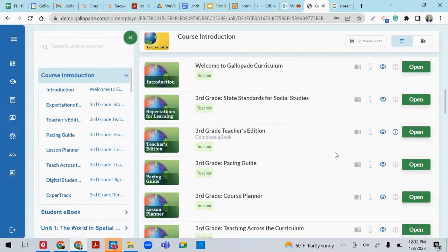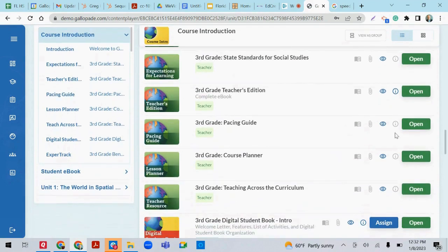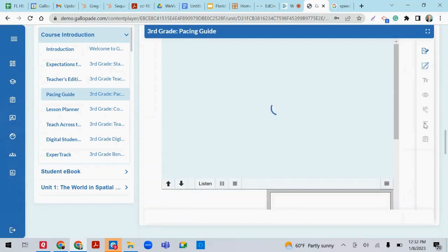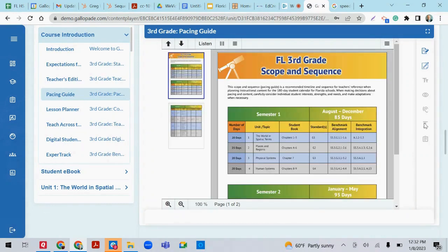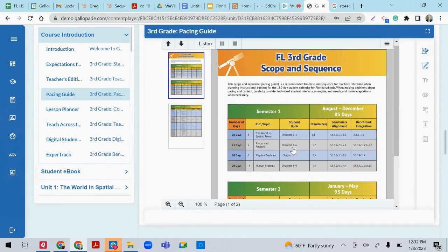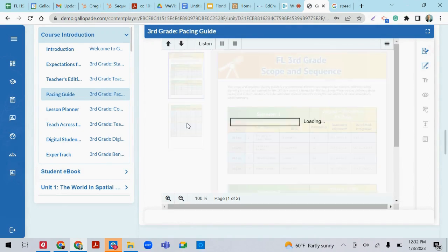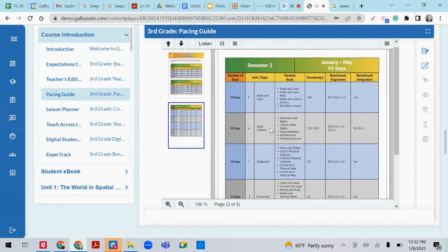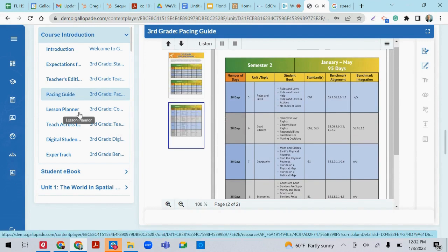Let's take a look at a few of these that might really appeal to you, such as the pacing guide. When we go into the pacing guide, it's going to show us how much time we spend throughout the year on each subject. So you'll go through and see on your pacing guide the number of days, the semesters, all of that. It's going to show you first and second semester, and it's going to tell you the standards covered, the benchmark alignment, other benchmark integrations. It's going to have all of those in there.